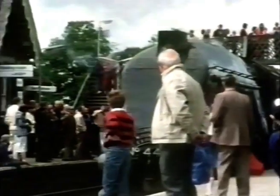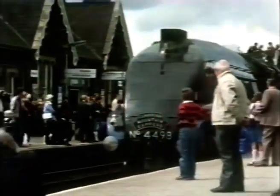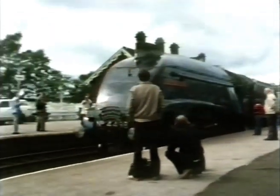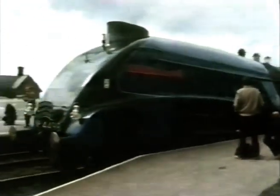Appleby in Westmoreland was once an important junction on the Settle and Carlisle. They rang the church bells here when the Midlands Bill for the construction of the line passed through Parliament. The station is sited high above the town and in its heyday handled a great deal of agricultural and dairy traffic.